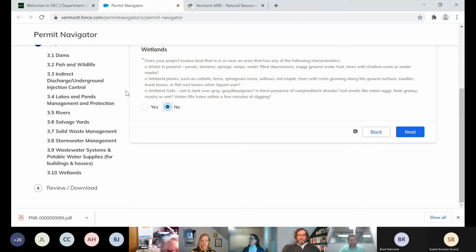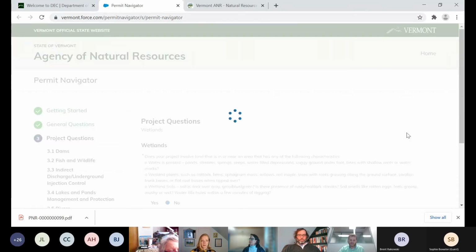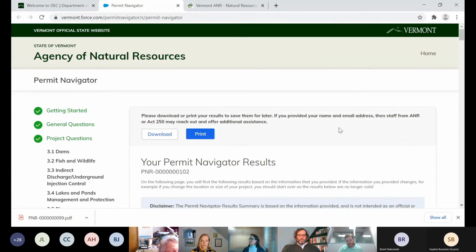You can see along the left-hand side where there's different categories, and it kind of shows you the progress as you're going through the Permit Navigator. So I'm going to go ahead and select next, and we're going to get a Permit Navigator result.